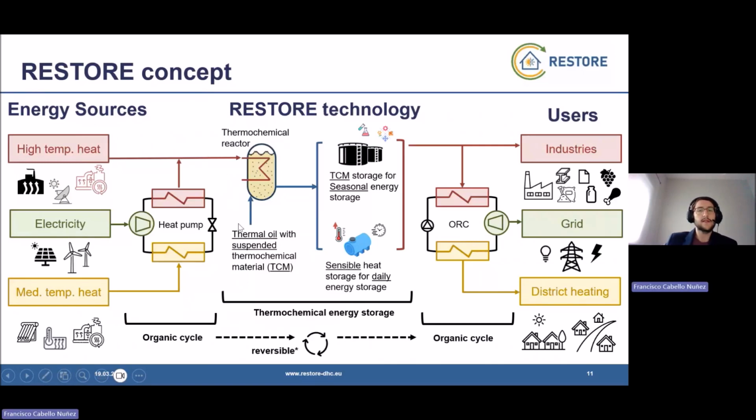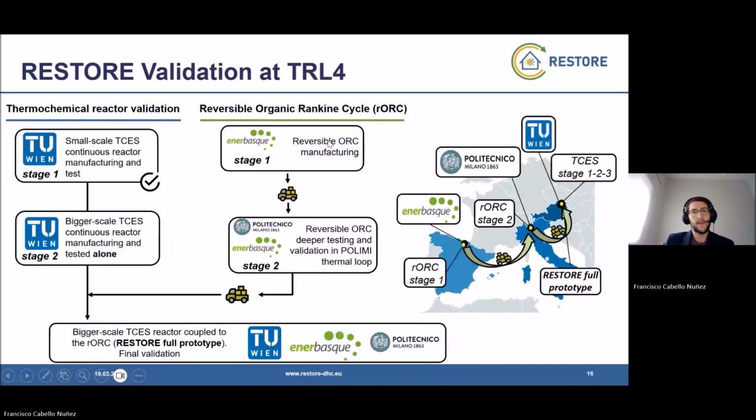In some cases, it's also important to mention that the organic Rankine cycle could be used as a unique machine that is reversible and works as a heat pump during the charge, and then as an organic Rankine cycle when we want to discharge the system. So, that's about the concept, but what do we plan here in our project? What are our activities?